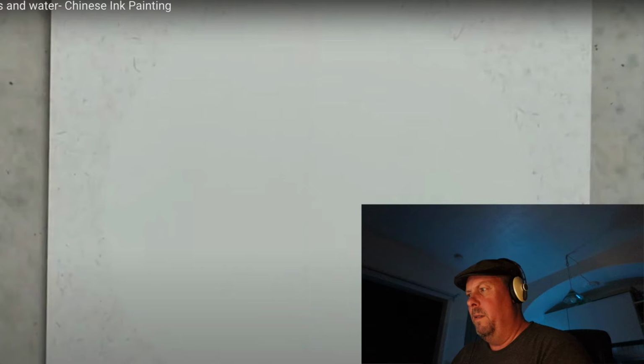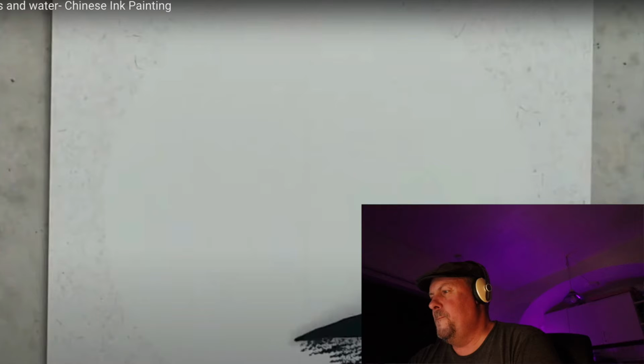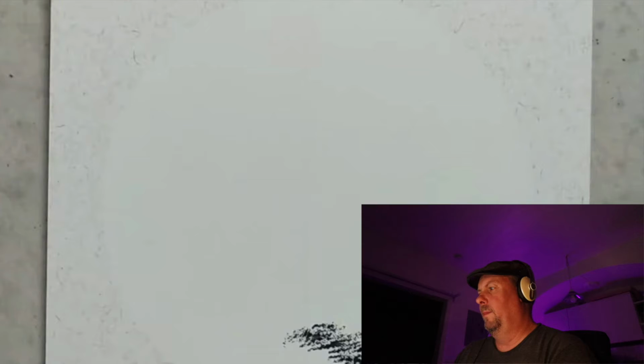The volume's not too bad. And you gotta love the Chinese brush. It has this really thin thing. It's a really great brush. I've seen it used by friends of mine who paint with a big brush. It's a really, really good brush to paint with outside of just ink. Let's skip ahead a little bit here.